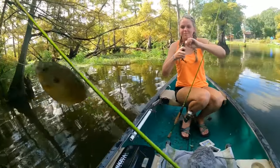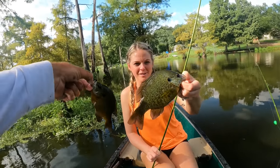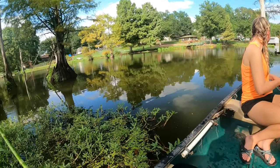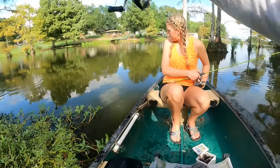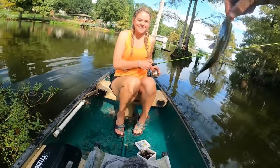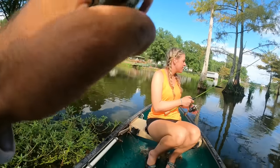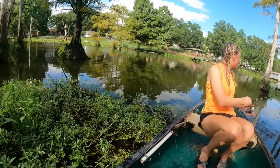Doubles. I'm surprised it's our first double of the day. Honestly, you can't hate that daily double right there. Jay's is definitely way bigger and going on the stringer. Oh yeah, for sure. Let's see. Oh, I have one. What the heck? Be big. What is that? Over Jay's head. What is it? It's a little red ear. Look at that. Nice little red ear. We'll let him go though. He's a little bit smaller than our others. Sweet.